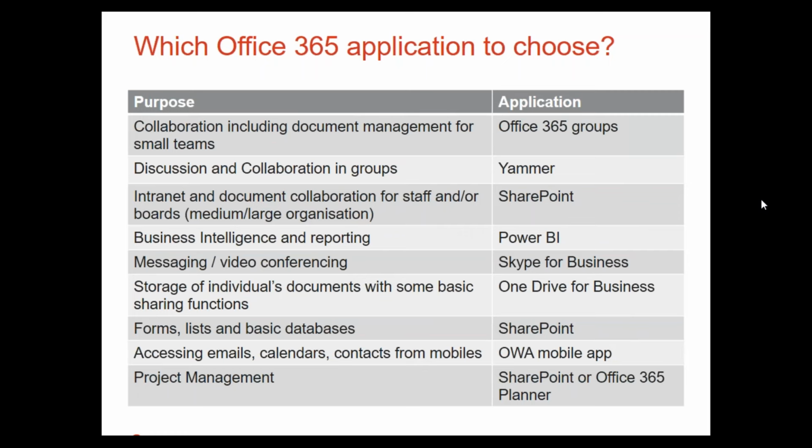The other thing SharePoint does, which we'll again touch on later, is forms, lists, and basic databases. So if you want to start exploring some of that admin function and IT requests or new starter forms, and you have someone who's a little bit tech savvy that can do this on SharePoint, then that's something to look into. Instead of having 100 different databases, you could maybe just do some basic SharePoint lists.